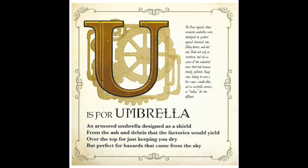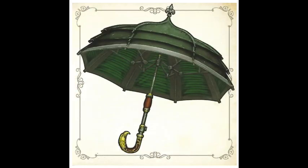U is for umbrella. An armored umbrella designed as a shield from the ash and debris that the factories would yield. Over the top for just keeping you dry, but perfect for hazards that came from the sky.